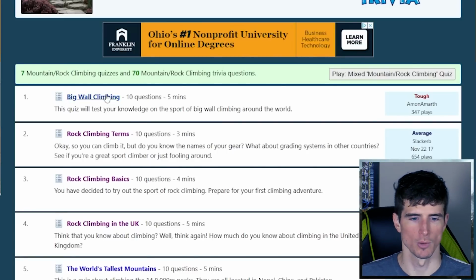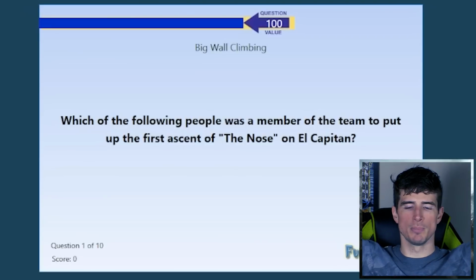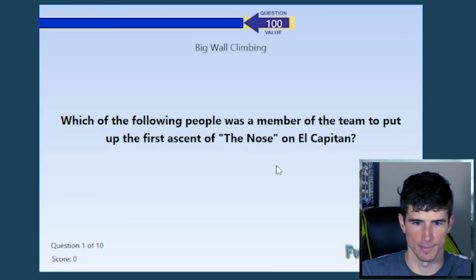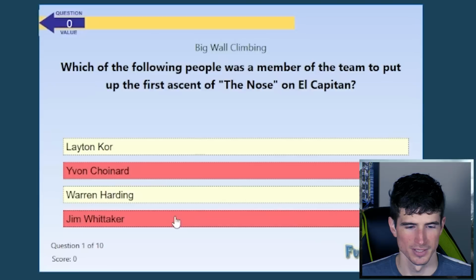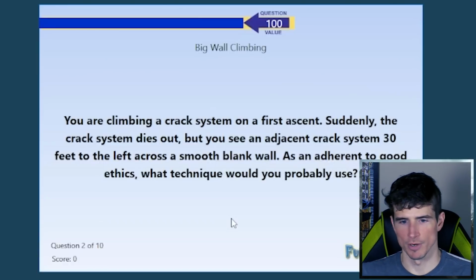Bonus quiz. It's time for a bonus quiz, everybody. Get your hats on. We're doing the big wall climbing quiz too, because I want the video to be long enough. Which of the following people was a member of the team to put up the first ascent of the nose on El Cap? I don't know any of these names. Yvonne. Damn, it wasn't Yvonne. Jim. Who are these people? Warren Harding.